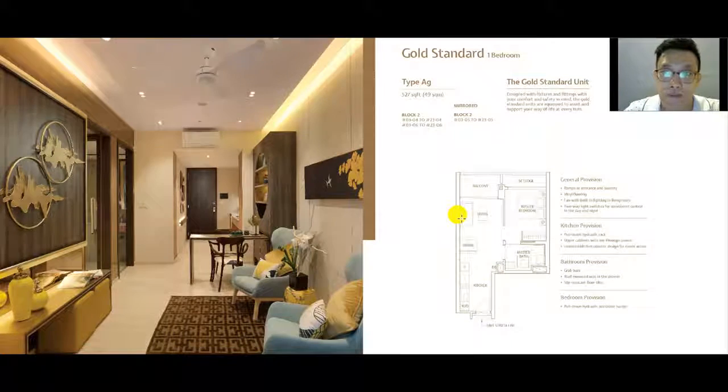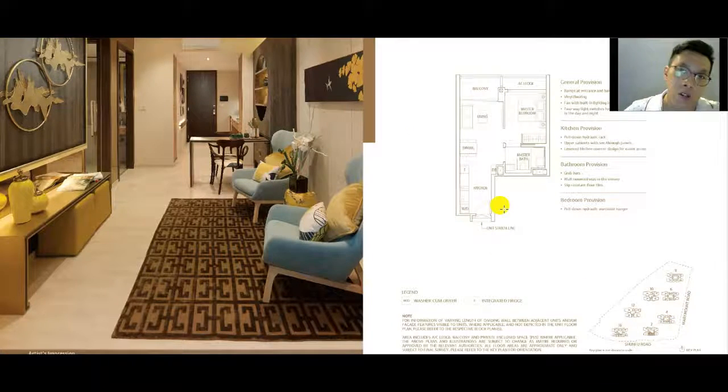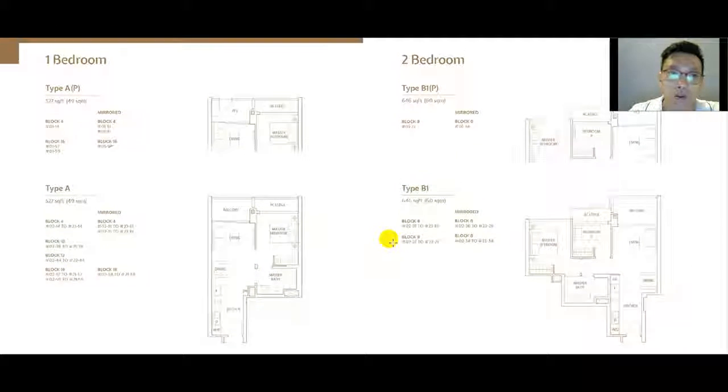Okay, so for the 1 bedrooms, later I'll zoom back in on the map. This particular 1 bedroom is only available at block 2, so you can see there are only these few units highlighted here. Then there's the other normal 1 bedroom type, which is the type A. Again, it's 527.